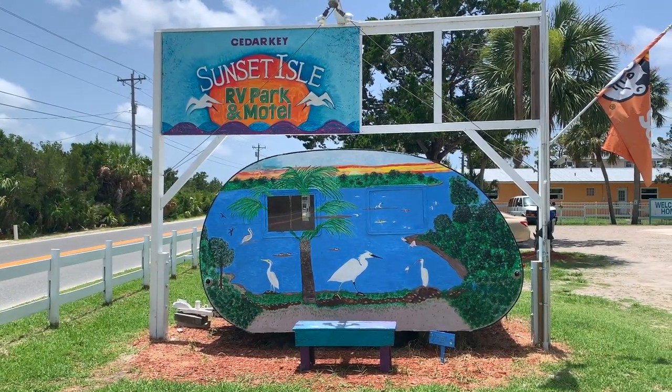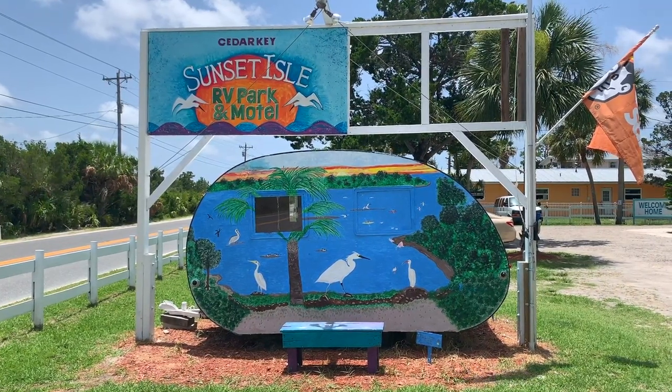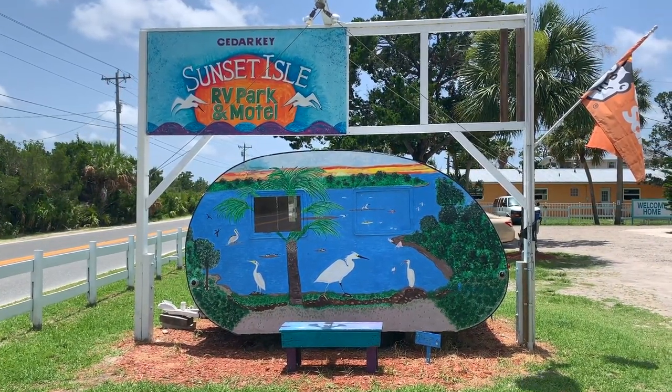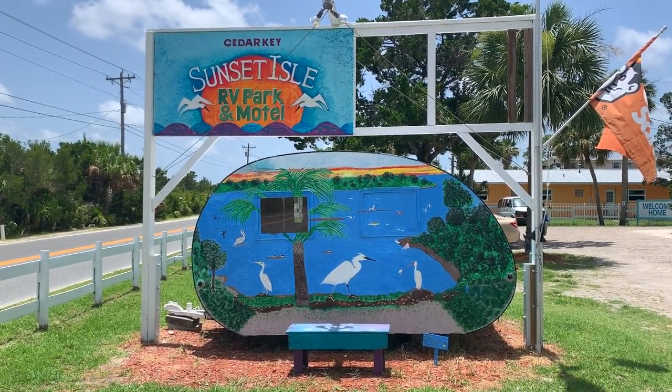Hello, everybody, and welcome to Sunset Isle RV Park and Motel. That is where we are currently staying in charming Cedar Key, Florida. And speaking of charming, this place could not be even more charming because check it out.